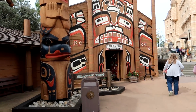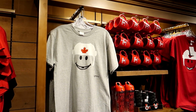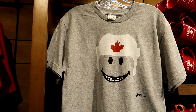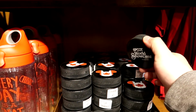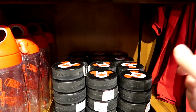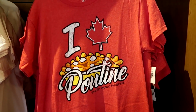This is the trading post. All this wonderful Canadian merchandise in here. Got a hockey player with his tooth knocked out. Do Canadians really love hockey as much as Americans think they do? Is that a genuine stereotype? This is an Epcot hockey puck. Don't make me go all maple on you. And the I love poutine shirt.